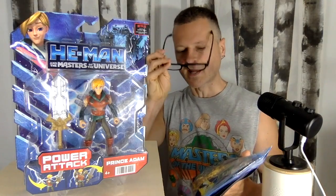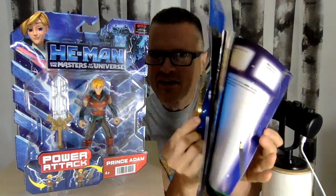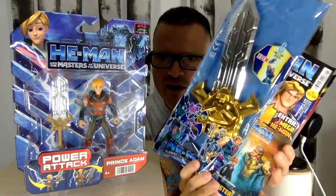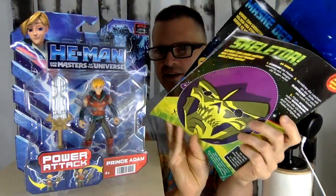Okay, this is exciting. We got this awesome German magazine, activities and stuff inside. We'll look at it all, and this Power Sword, and with great art on this magazine. Look at the Skeletor mask and a He-Man mask, and I don't know what else is in there. I can't wait to take a look.